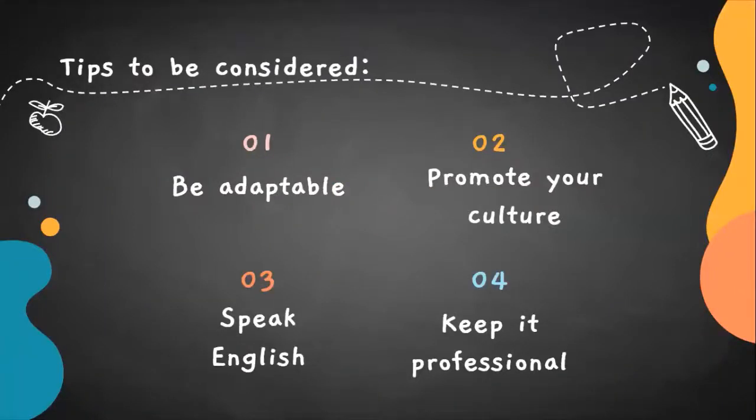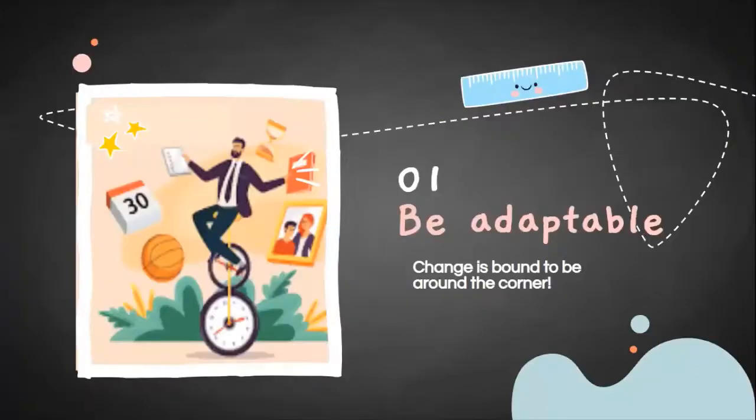So, here are my main tips to any English language assistants going to France. 1. Be adaptable. 2. Promote your culture. 3. Speak English. 4. Keep it professional. Now let's look at the first point.